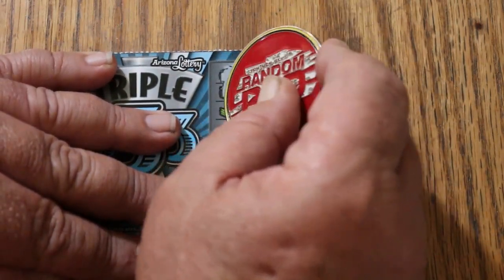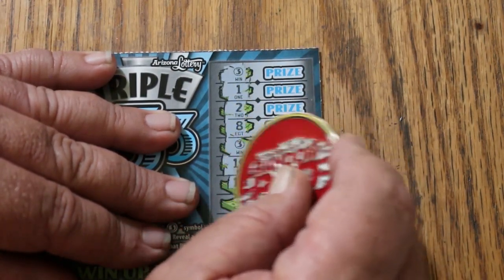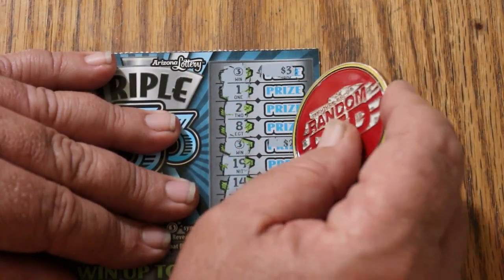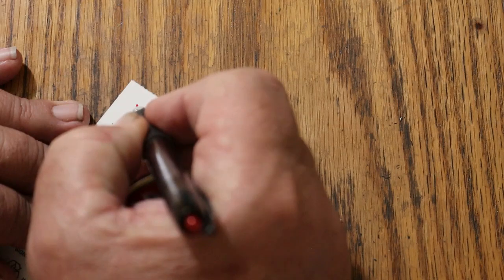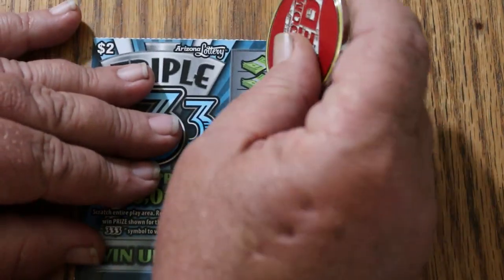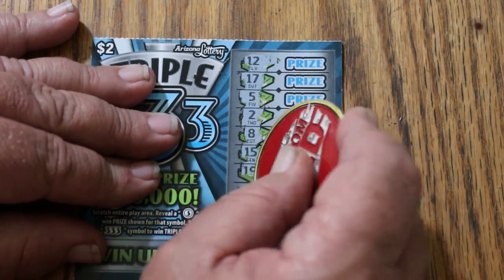We got a win there. It is possibly an Emmanuel win all on this. Hasn't happened to me yet. There's another one. So we got two on this one. $3. And two for five. Okay, how about a back-to-back on this one? Nope.